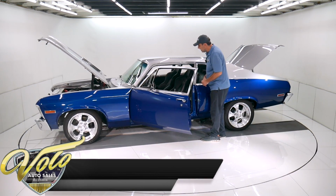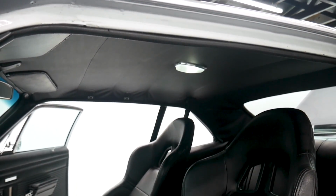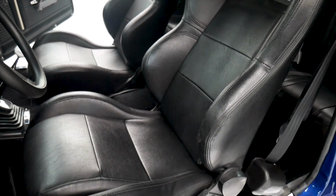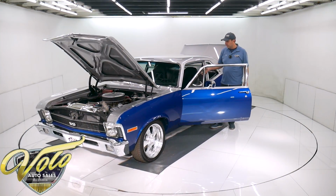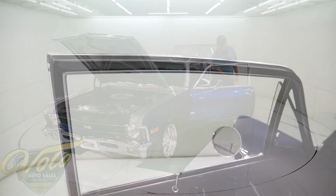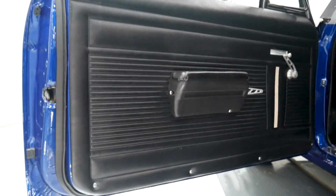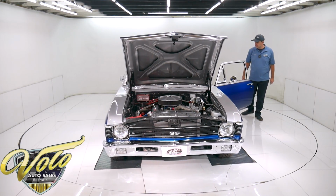A nice interior. It's got some sport seats, and these seats hold you in place when you're going around the corners. The old bench seats in these cars, you slide all over, but these hold you in real nice. They've added retractable three-point seat belts for the front. New door panels front and back, has billet handles. The headliner was replaced. Carpet was replaced. There's bowtie floor mats on the floor.